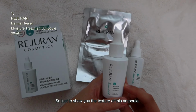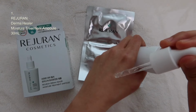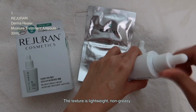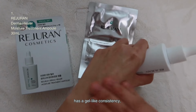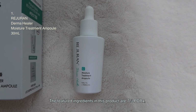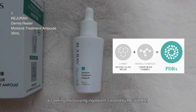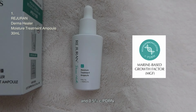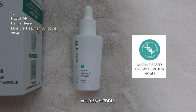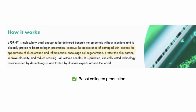So just to show you the texture of this ampoule, here's an open bottle that I'm currently using. The texture is lightweight, non-greasy, and has a gel-like consistency, and it isn't too watery. The featured ingredients in this product are 7% PDRX, which is a calming moisturizing ingredient created by Rejuran, and 0.5% of CPDRN. CPDRN is a patented ingredient derived from salmon DNA found in all Rejuran products. It has been shown to boost collagen production and promote cell regeneration.